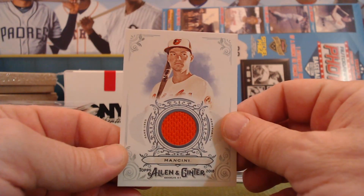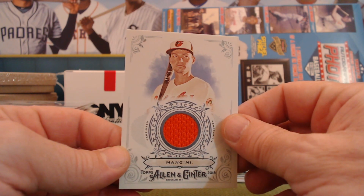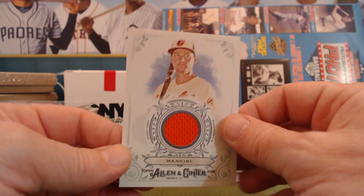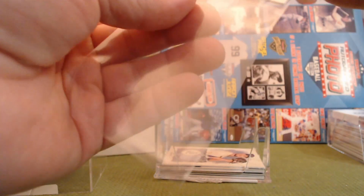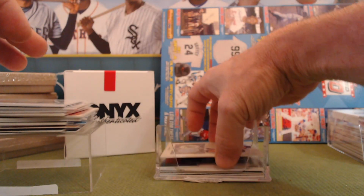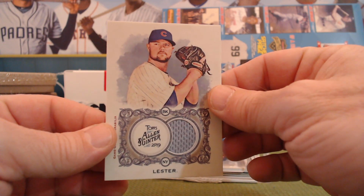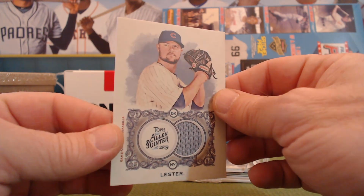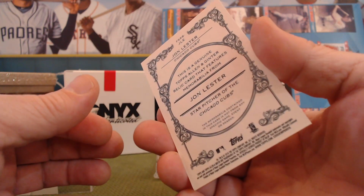Next up, going out to the Orioles. Mike D. That is Trey Mancini. There's Allen and Ginter. Mostly base relics so far. Got Jon Lester, 2019, Allen and Ginter. Going out to the Cubbies. That goes out to Mike.